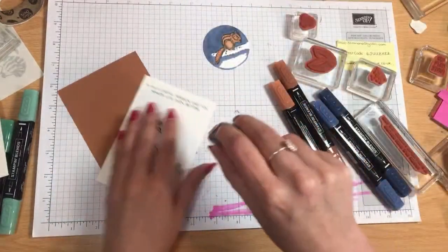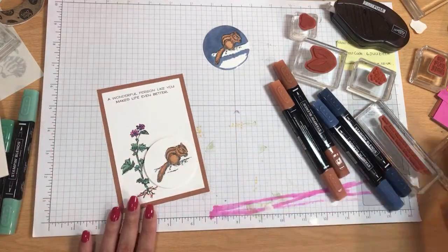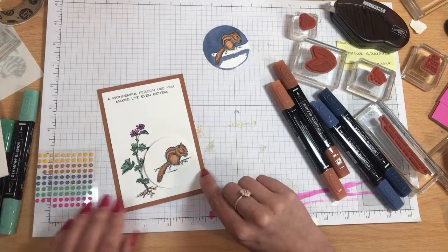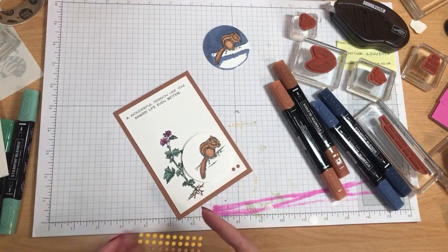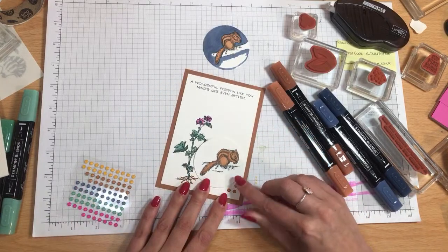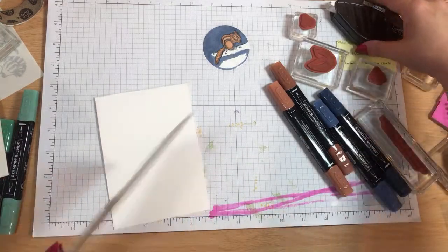Some blue. There we go. And I've got my little dots out. So, some cinnamon cider dots. It's much easier to line these up if you've got your piercing tool, by the way, just as a heads up. I like this one, Hilary. Good choice.